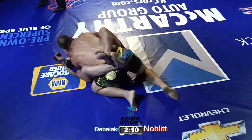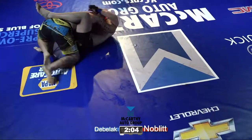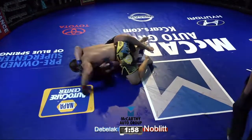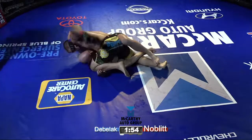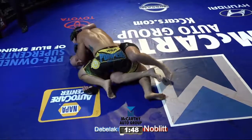Let's see if Noblitt can mount some offense from top position here. Noblitt looking up to soften up those ears. Looking to pass that guard, looking to go to a half guard, possibly side control. Almost looking for a Noblitt pinning that arm down with his left leg. It's a crucifix from half guard.